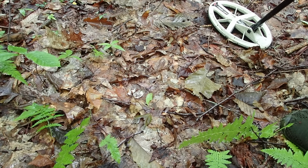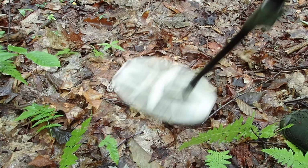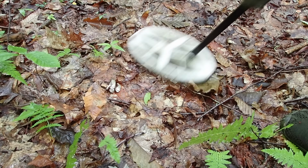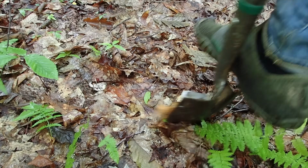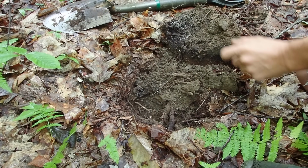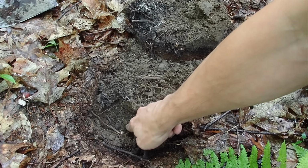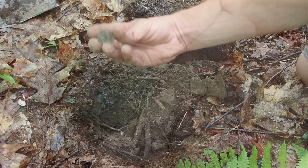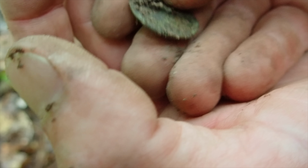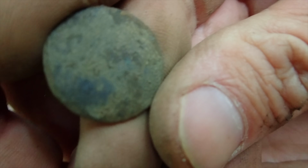Okay, the wind's blowing, not going to rain off the trees. Hear that? I got a great target here. It's 86. Let's dig it up together. I think I have a coin. Can you see it? Right here? If it's not a coin, oh, maybe it's not. Oh, it's a button. It's a button. I thought for sure it was going to be a coin.